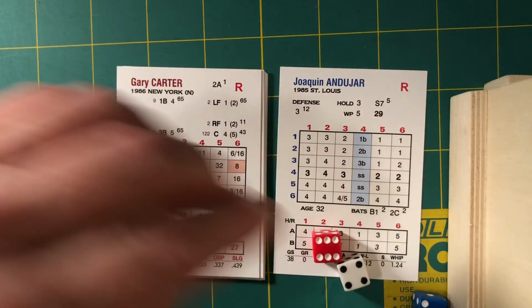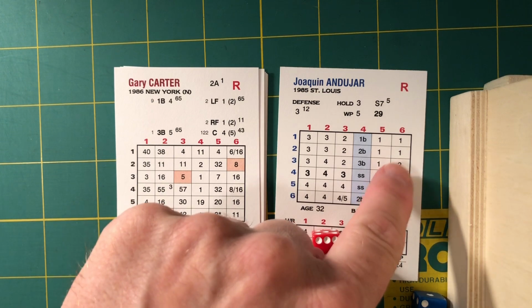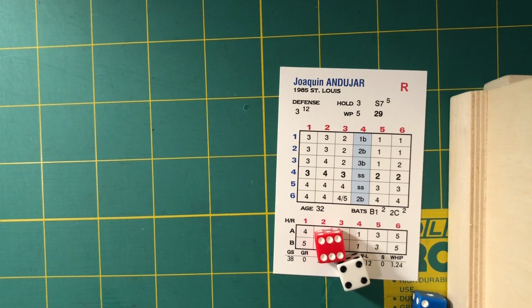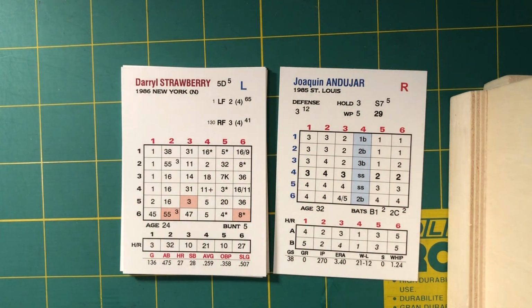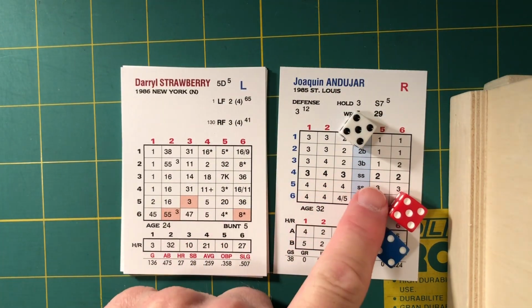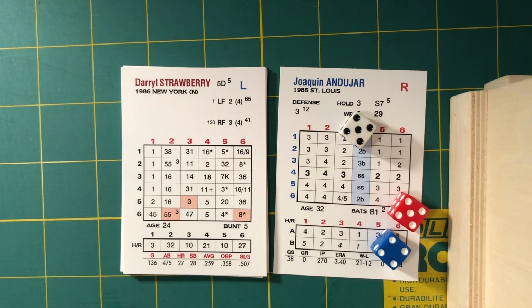Carter up there now. It's a 6-4. That's a 16, plus one makes 17. It's high to left field. Coleman back. Warning track, but that's all. He puts it away for out number one. Now it's Strawberry. Darryl's 1-for-2. He doubled in the second. The pitch from Andujar is a 5-5. 20 plus 2 makes 22 in column 5. And he walked him.